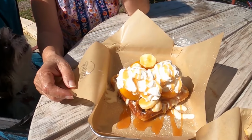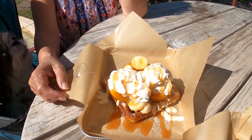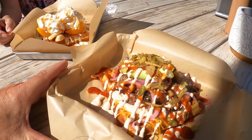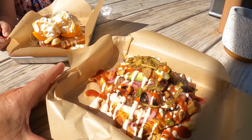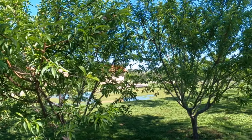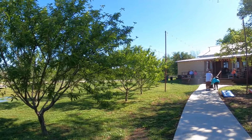And this is what Kathy got. Hers was peaches, bananas, whipped cream. Hers was in the sweets. Maggie wanted some. Mine was in the savories. It had a jalapeno cheddar waffle, brisket, pickled onions. It was incredible. Right out back, there are peach trees growing.